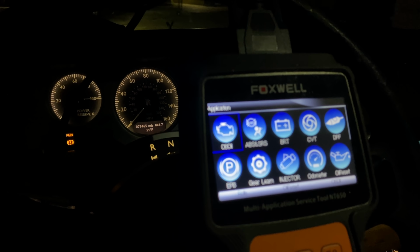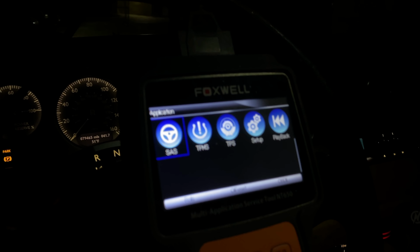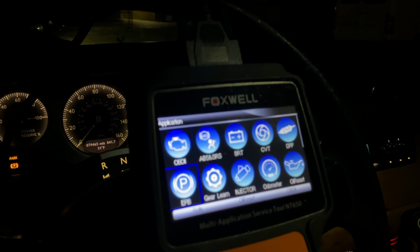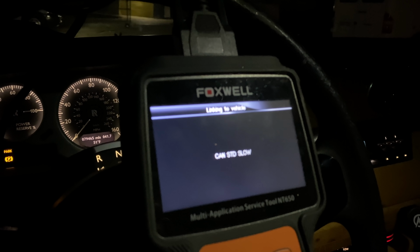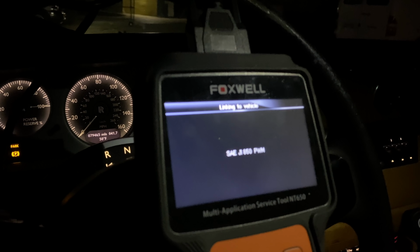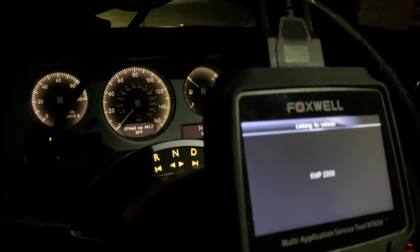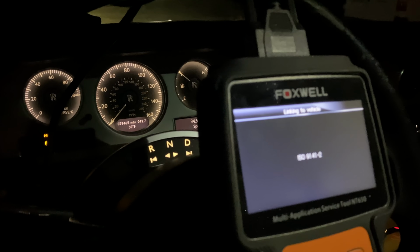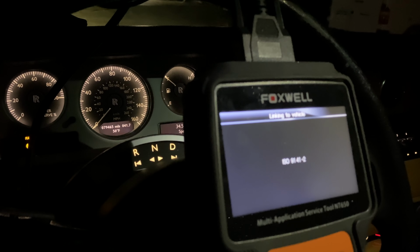Let's see. I don't know if this gives live data. You've got to get the really nice, expensive units that do that kind of stuff, and I don't know if it'll read while the engine is running. But this is a pretty common issue with these cars. You end up with coil packs, things like that, spark plugs.